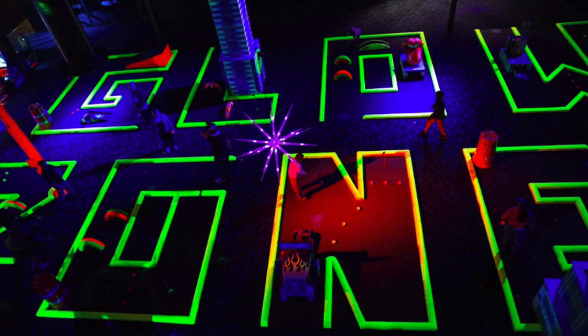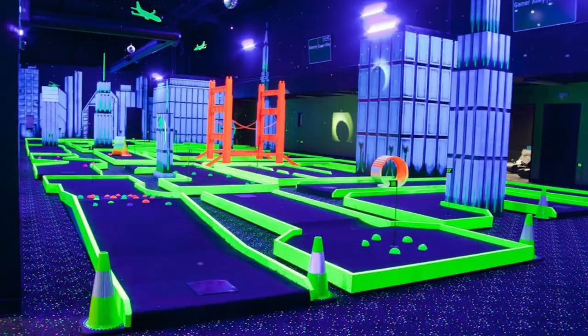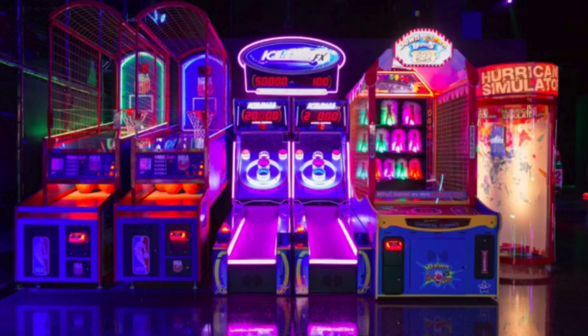Number six, Glow Zone. Glow Zone is the newest evolution of family entertainment with all of your favorite attractions under one roof. Kids have fun at this glow-inspired amusement center featuring laser tag, mini golf, rock climbing, and bumper cars.